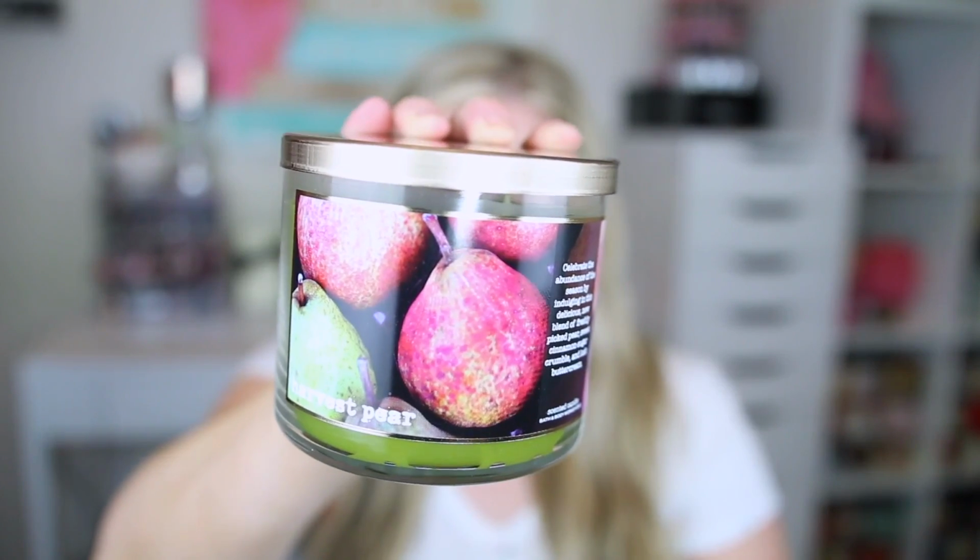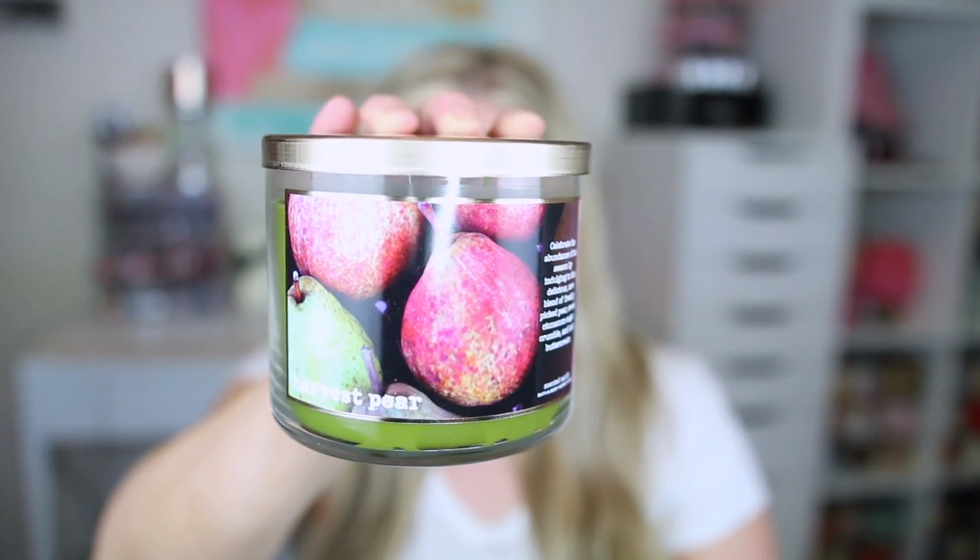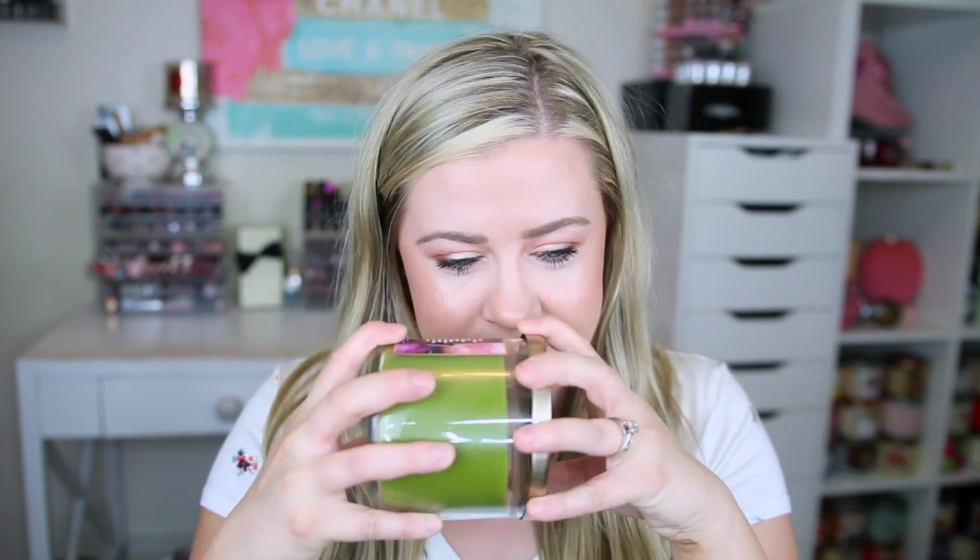So this one, I did find a Harvest Pear candle. I really thought it was going to be 75% off, but it was only 50. But I decided to get it anyways. I've never actually had this scent, but it smells really good. It has notes of sweet roasted pear, cinnamon sugar crumble, and freshly whipped buttercream. Oh my gosh, it is so good. So I did grab that one.